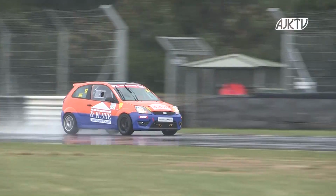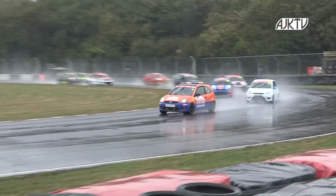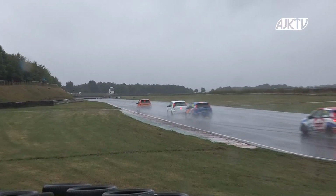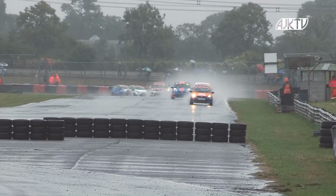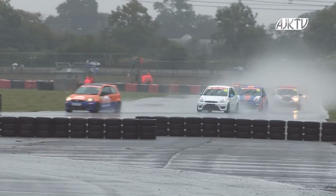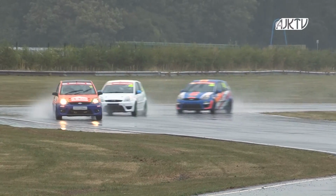This man's got the best view because he's got the wipers on, but he won't be getting that ball of spray that we saw. So David Nye, qualifying second position, made a very good start. And it's Jamie Going in second at the moment in white. Harry Gooding busy chasing him at the minute as well. The championship leader is in third.